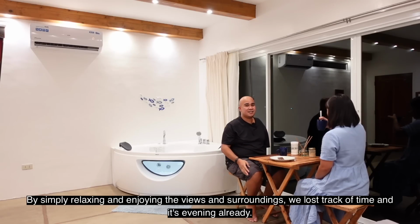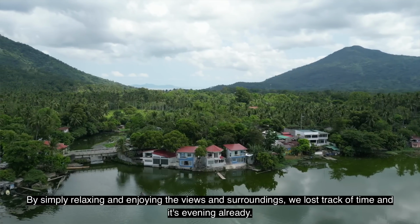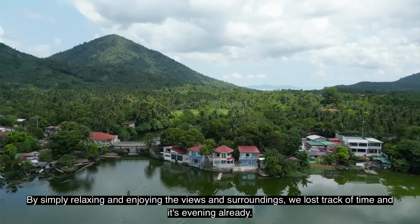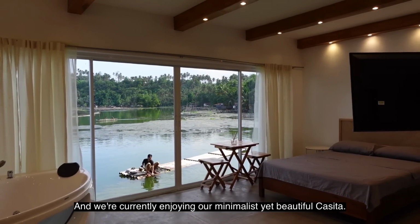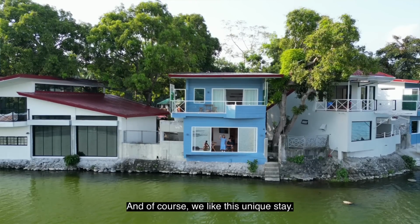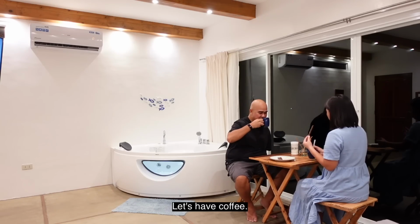Based on oras dito sa Casita Lago, di namin namilayan ni Jen yung oras by simply enjoying the view and enjoying the relaxing vibe here, enjoying the surroundings. Nagdilim na pala. And currently, we're enjoying our room here na napakaganda. For me, our room is minimalist yet very beautiful. And of course, this is a unique stay that we really like. Tara, abay tayo.